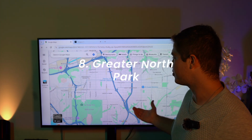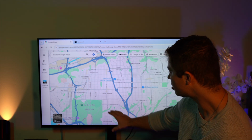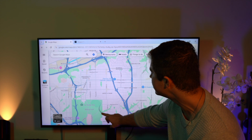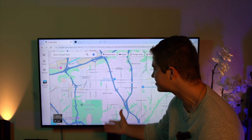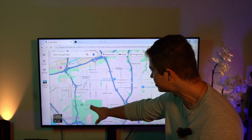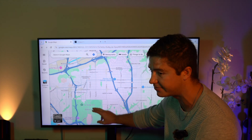And number 8 just happens to be a stone's throw away, right in the greater North Park area. So North Park and South Park kind of blend together around Switzer Canyon here, around Redwood Street, and you're bordering Balboa Park. When you say Balboa Park, you really think of the park that's west of Florida Street, but all of this counts as Balboa Park. This half is just Morley Field.